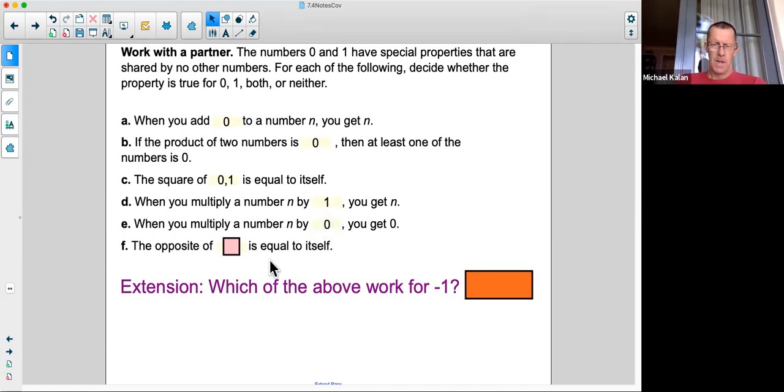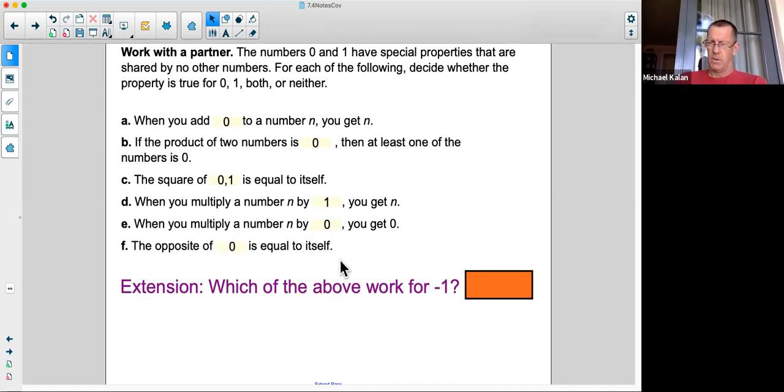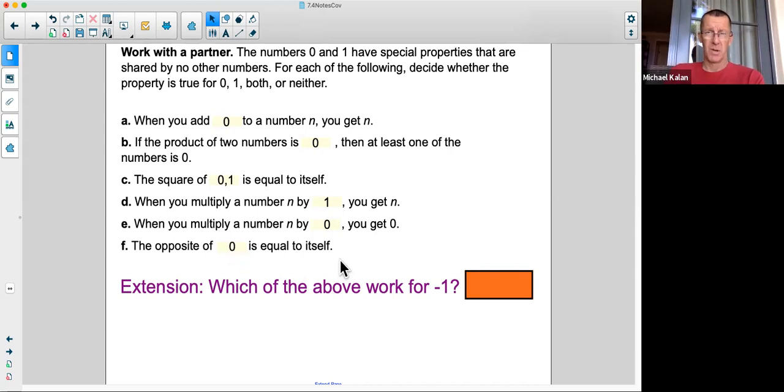Okay. When you multiply a number n by blank, you get 0. 0. Yeah. The opposite of blank is equal to itself. Well, the opposite of 1 is -1, so that's not it. It's 0, right? Or another way, sometimes people say 0 doesn't have an opposite, which is true also.